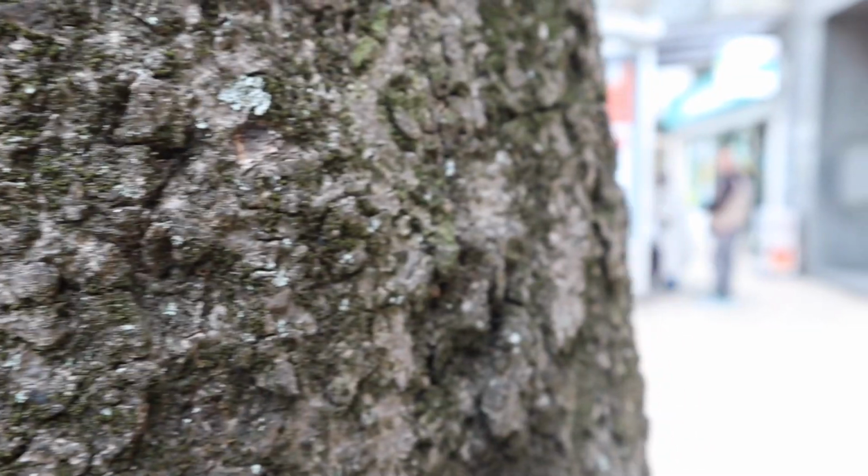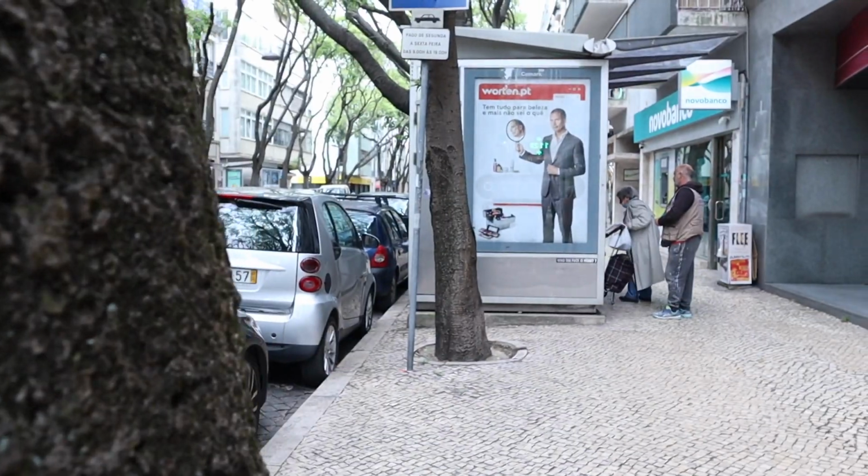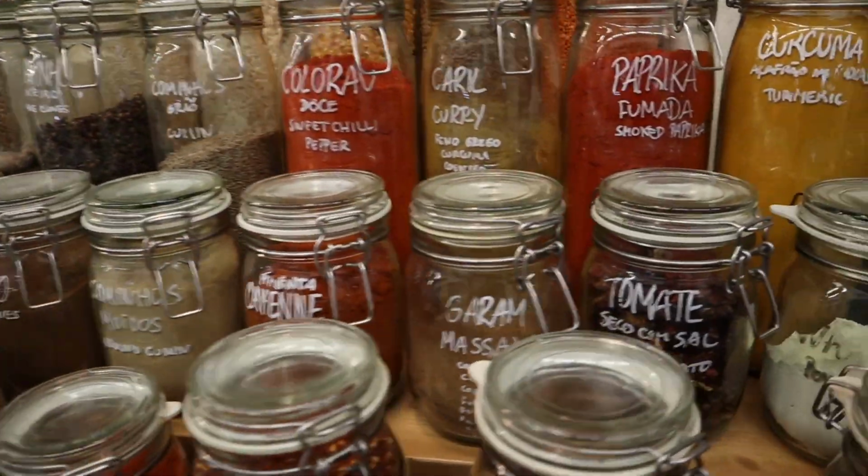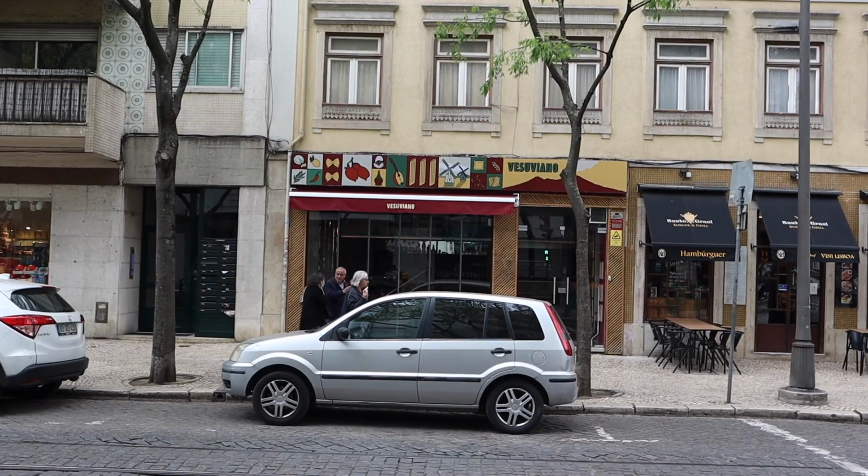Which is good since the public transportation isn't the best there without a metro. I mean, you have the trams and buses and such, but it's not as connected as other neighborhoods in Lisbon would be. Yeah, another thing that I was surprised about is just how many food and beverage options there were, and the variety I felt was quite good.